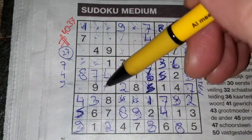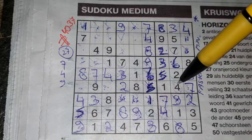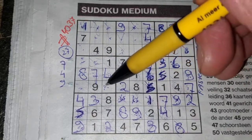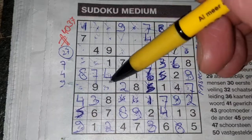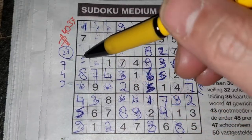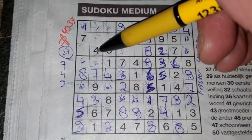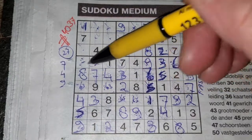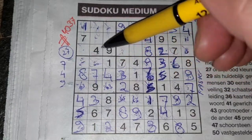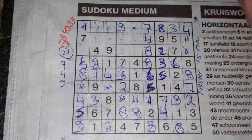Alright, 2 numbers left in this row. 4 numbers. 1, 2, 3 is missing. 4, 5, and a 6 is missing. 3 and a 6. Let me mark those. The other pair in this big square should be the numbers 1, the 2 is missing, and 3 and a 4 is missing. 2 and a 4. We have a 4 there, no 4 there. 4 should be here. And the 2 goes there.